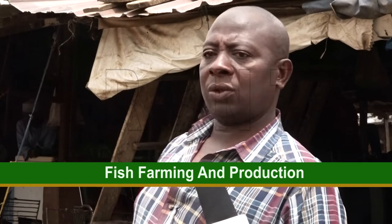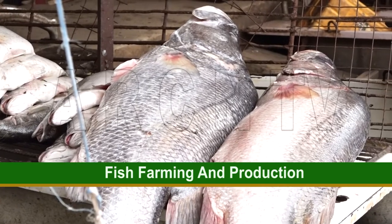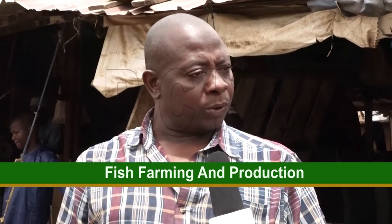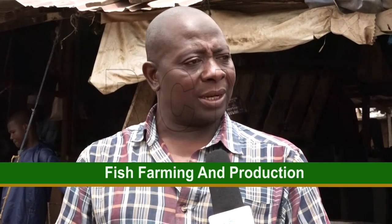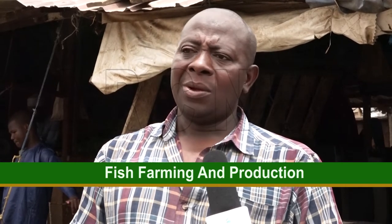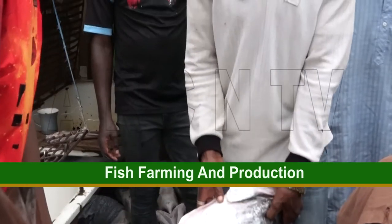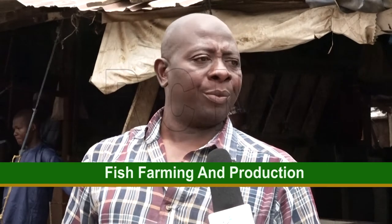Like pangasius, it is 2,000 naira per kg. Jumbo clarias is 3,800 per kilogram. Some fish, like those giants, if one is weighing 250 kg or 300 kg, it is close to 1 billion or 1 billion plus.